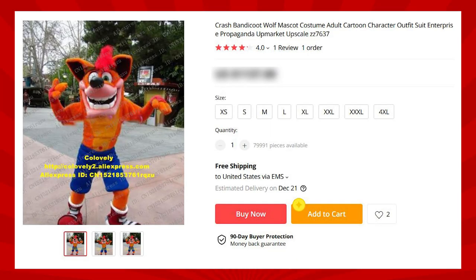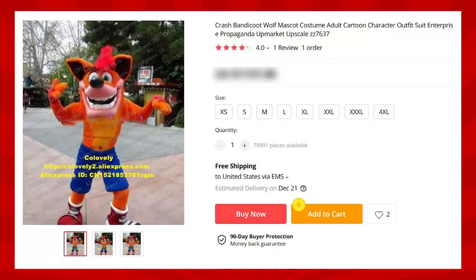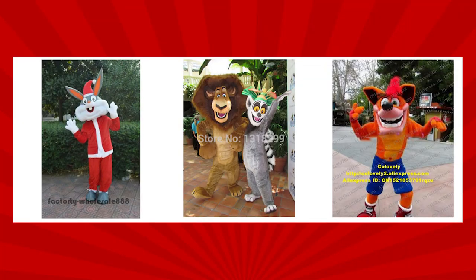The third one is possibly one of my favorite game characters, mutilated. We have a Crash Bandicoot Wolf mascot costume, adult cartoon character outfit, suit, enterprise, propaganda, upmarket, upscale. Propaganda? Can I just say, why is Crash kind of doing a yo, yo, yo? He's doing a rap dance. What the hell is wrong with his chin? So obviously you've now seen the 3. I'm going to guess that you probably both think that Bugs Bunny is the worst out of them. Yeah, that's true. I could blame you on that one.